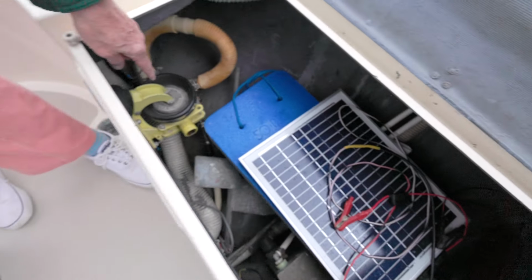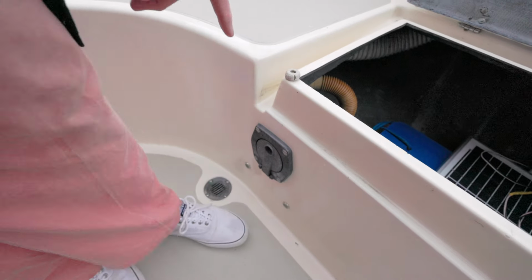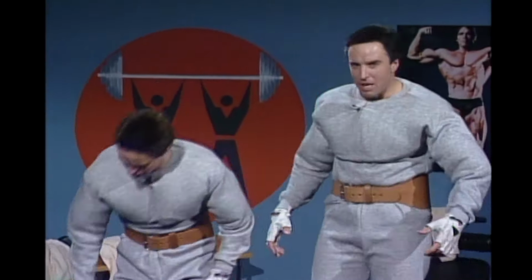And we got your ab builder right here, Randy. That's more of a bicep builder. You think that's a bicep builder? Okay. Hans will show you the proper way to lift the weight.